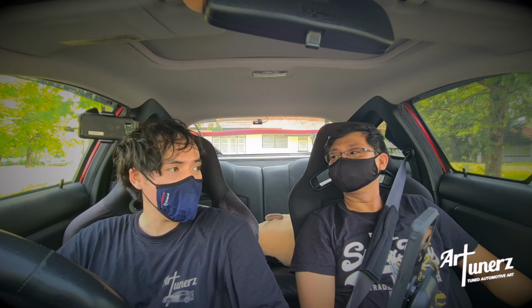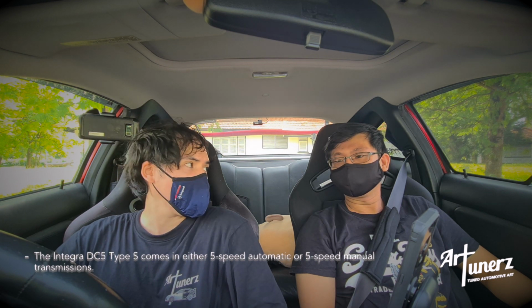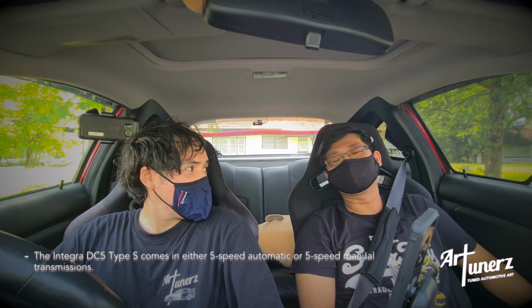So today we will be taking you for a drive in Joel's DC5, and I'll let you guys know how it feels to be driving a DC5. It's a Type S, and Joel has had this car for how many years? 3 years, coming to 3 years. 3 years plus. So it's an automatic. It's not a manual, but it feels basically like a DC5 Type R, right? More or less. I hope so. We'll feel that way. There are plans to convert the gearbox down the road.